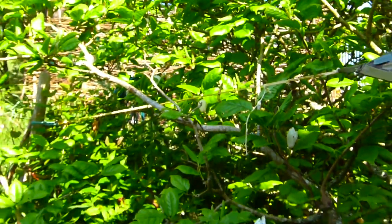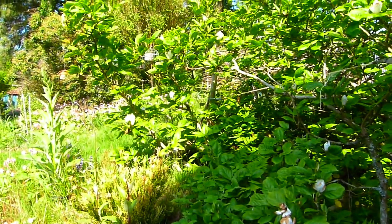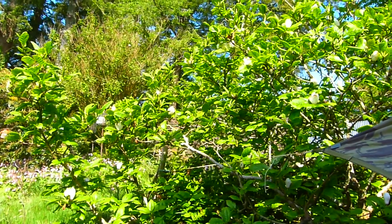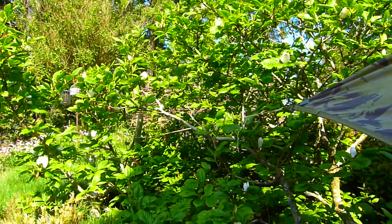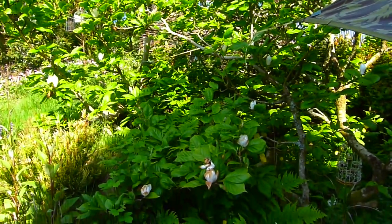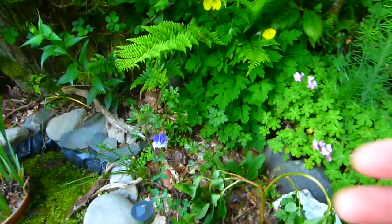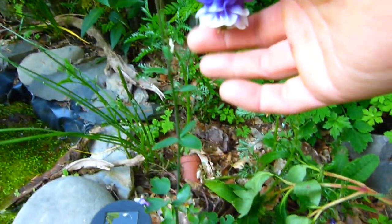The magnolia here has nearly finished flowering now. It was beautiful a week or so ago. It had lovely flowers on it. But now all the leaves have come back. The flowers are finished. It seems to be the way that it grows. Once the leaves are coming back, the flowers fall off, because the flowers come first. I've got some beautiful aquilegas this year. I've got this beautiful blue and white blousy one here.